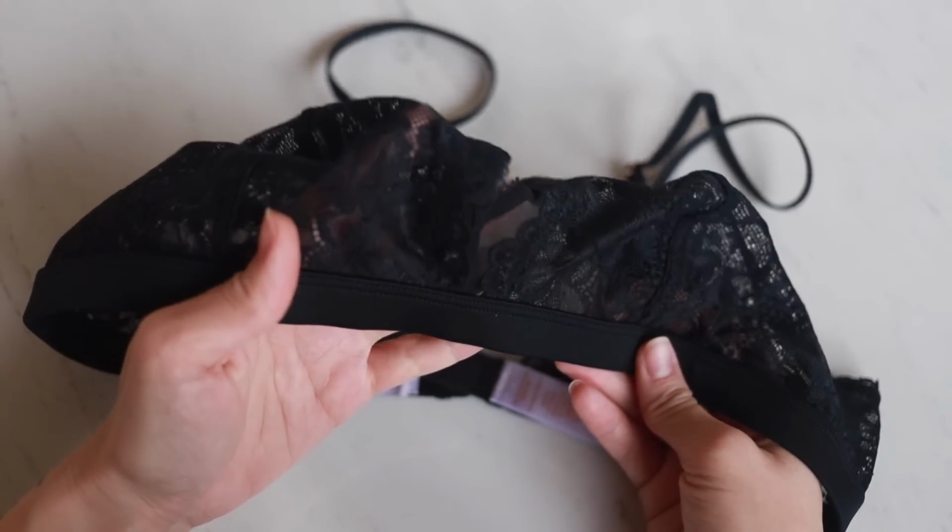So I think that is a big factor in holding everything in and the strength, because with some bralettes you just feel like you could slip it off. It's just like a loose piece of material across my chest. So really like this one.